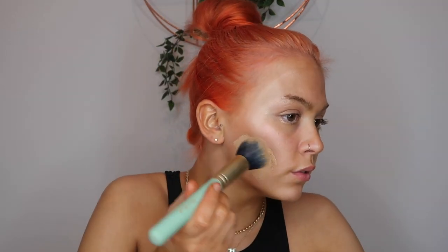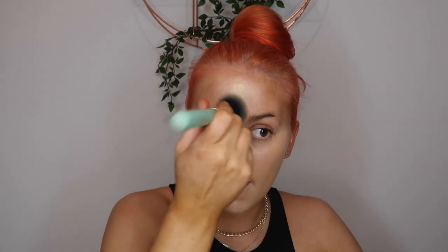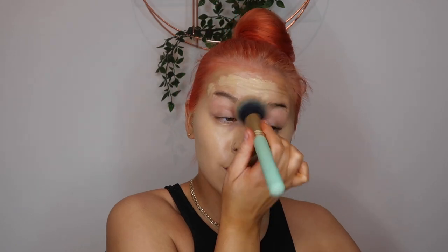I'm gonna use the L.A. Girl Pro Coverage HD High Definition Longwear Eliminating Foundation. Okay, coverage is pretty good so far. I didn't realize how dark my tan was. By the way, I'm wearing the Bia Belle tan and it is amazing. I actually have a tan review of that. I will link it up here. Let's just say my opinion's changed.